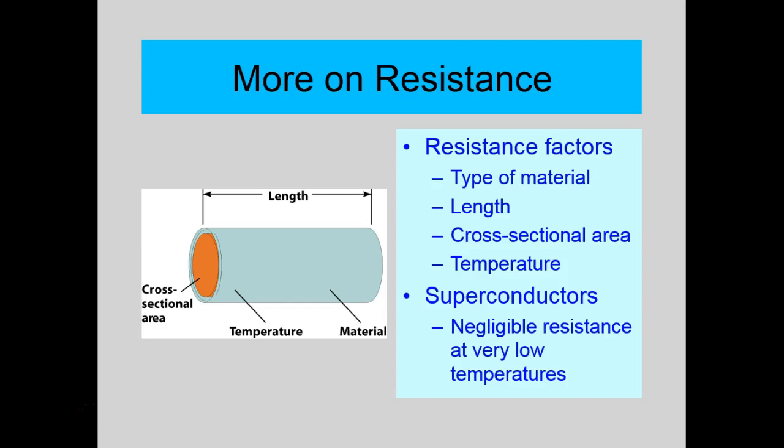Okay, so the type of material is a resistance factor. The length of your conductor is also a resistance factor.